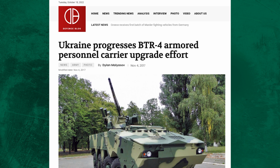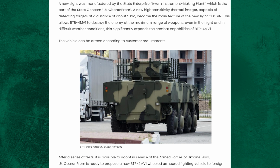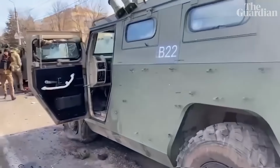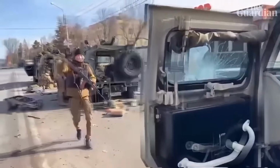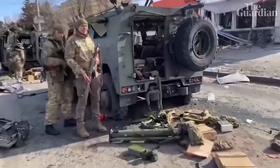BTR-4 production was steadily continuing after 2014, with research and development beginning on additional armor packages and other upgrades like MBC protection and mortar variants. But production and development of the BTR-4 was brought to a quick halt during February of 2022. BTR-4 production is largely focused in northern Ukraine, especially in the northeast city of Kharkiv, which saw massive fighting in the breakout of the war.